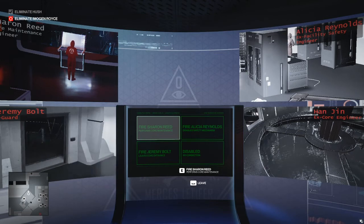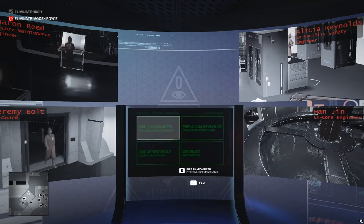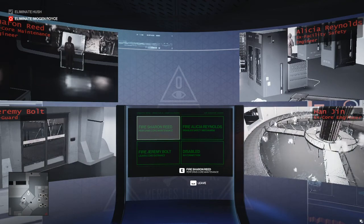And now we can tell Sharon Reed that it is her turn to get fired, and now basically they've all been fired in a set of circumstances where now the safety system has been disabled. You can see that Alicia Reynolds has just left the room, so we know she's out of danger now, and Sharon Reed has set off the fire system, which has then burnt up Imogen Royce and completed the challenge for medium rare.